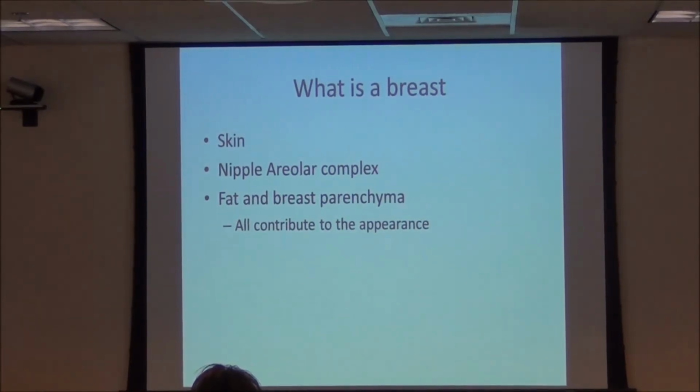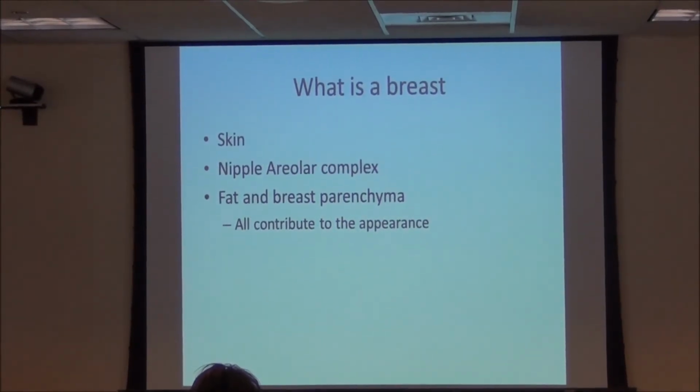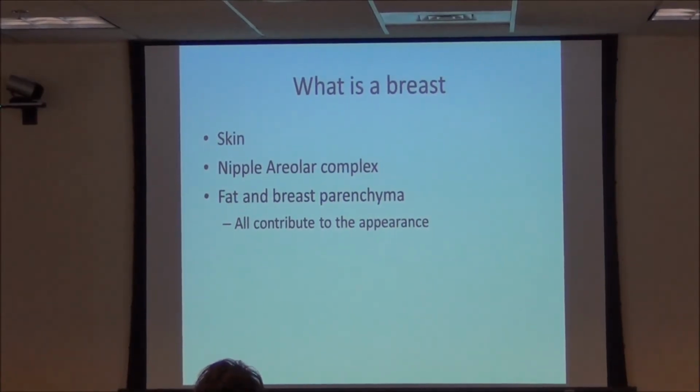So a breast is skin, right? And then there's a nipple and an areola, which come in a variety of sizes, shapes, and locations. And then you have fat and breast parenchyma within the breast. And all of this sort of contributes to the appearance of the breast.